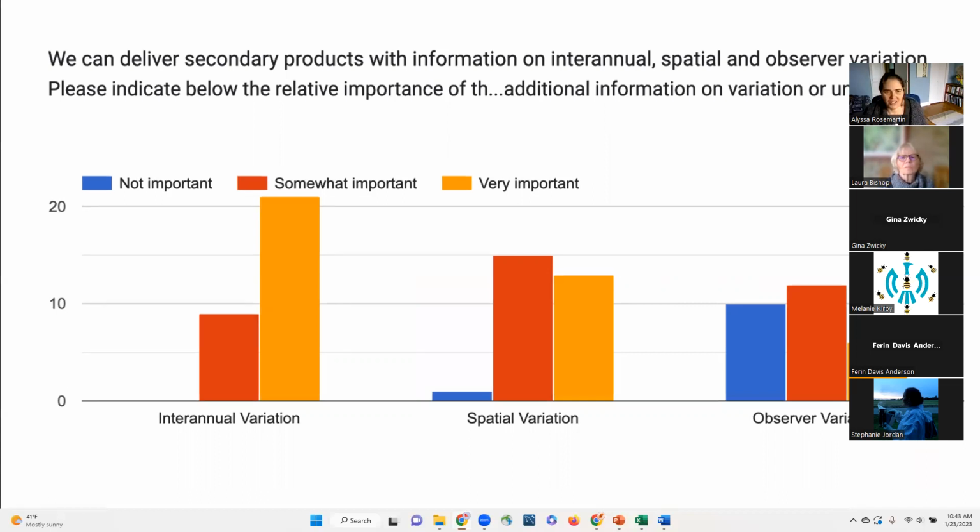The spatial variation still got a number of people, a majority still saying that it was either very important or somewhat important. And then observer variation was not important to 10 people, though I guess it's still a majority of people saying it's somewhat important or very important. But of the 3, it was not seen as relevant.